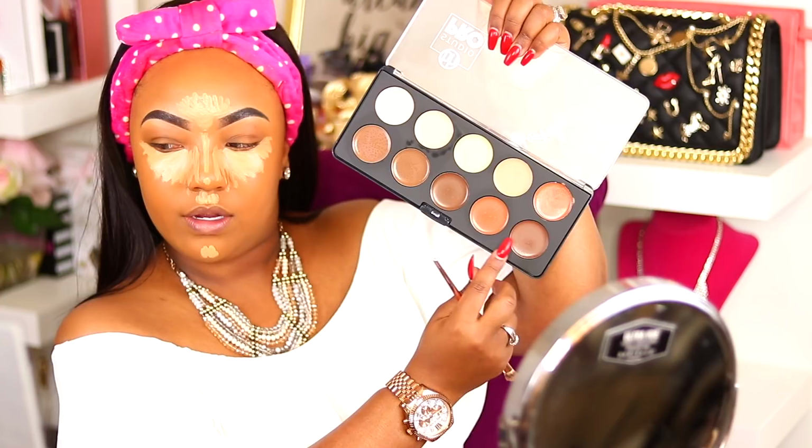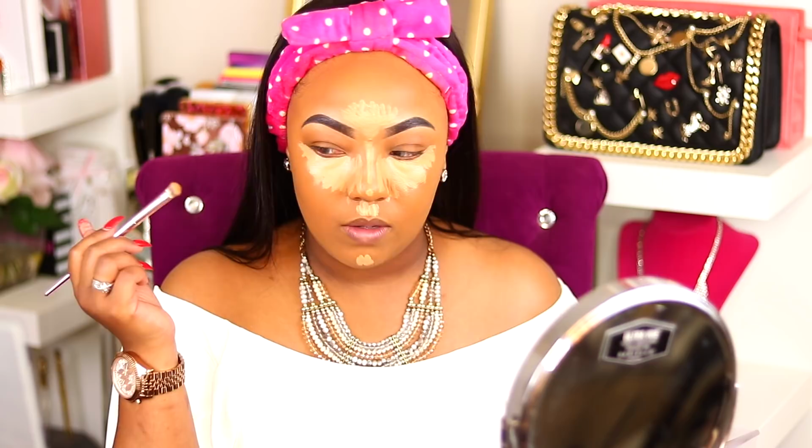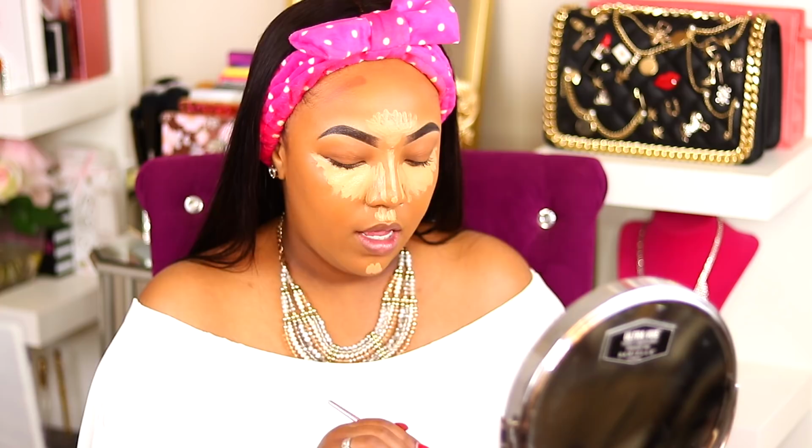I think I'm going to try to mix these two shades right here. If you can see it, one seems a little bit more like chestnut, it's not like caramel chestnut, and then the other one is a little bit darker. So I'm just going to mix those two together and place it around my forehead and everywhere else that I'm supposed to contour.